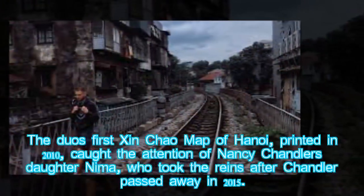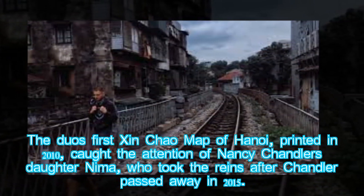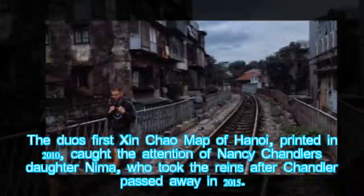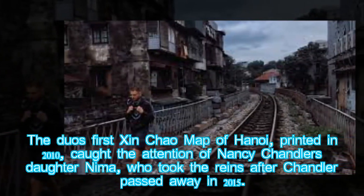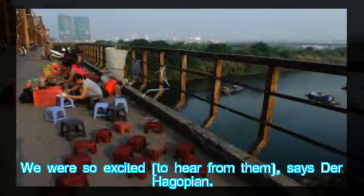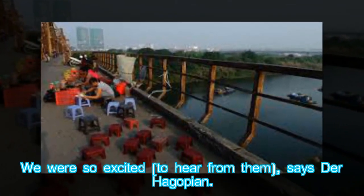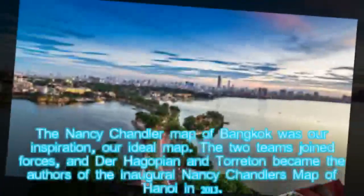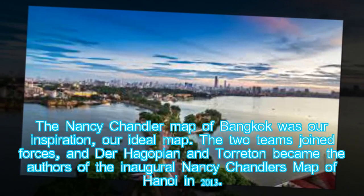The duo's first Xinjiao map of Hanoi, printed in 2010, caught the attention of Nancy Chandler's daughter Nguyen, who took the reins after Chandler passed away in 2015. We were so excited to hear from them, says Hagopian. The Nancy Chandler map of Bangkok was our inspiration, our ideal map.